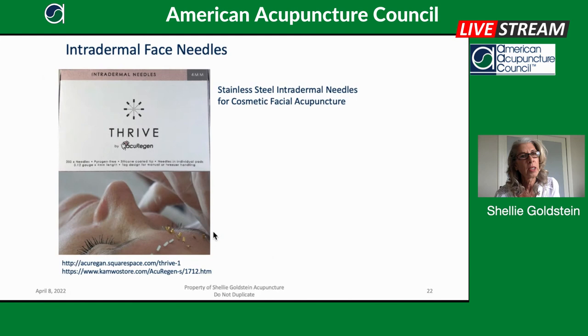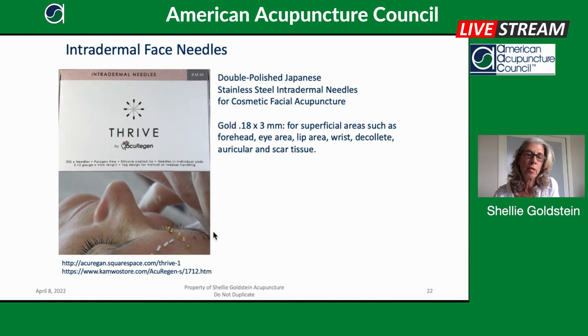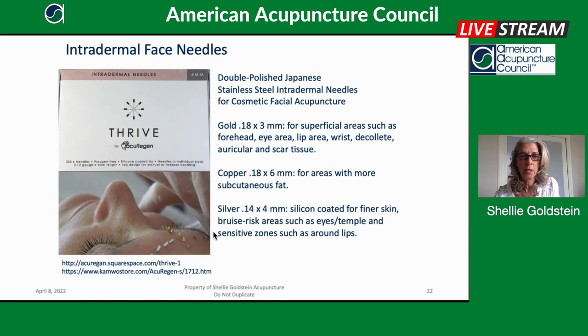There are many types of intradermals. This is a really good line. It's called Thrive. Great needle, hard to get because they come from England. They're double polished, and there are three different sizes, the gold, the copper, and the silver. Again, just another example of a really good line. So for those of you who are from the UK or watching from another country, you can see I put on the bottom the links in order to purchase them, or Camwo here in the US.